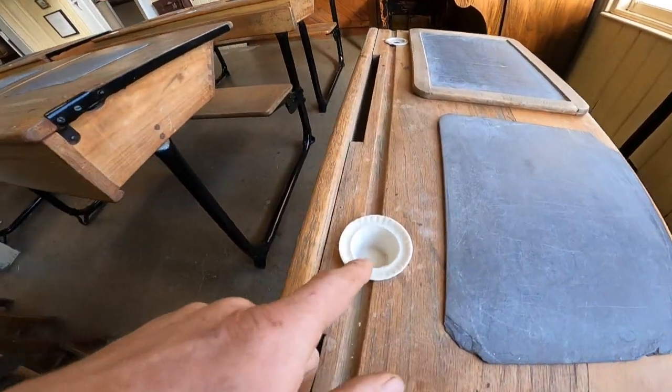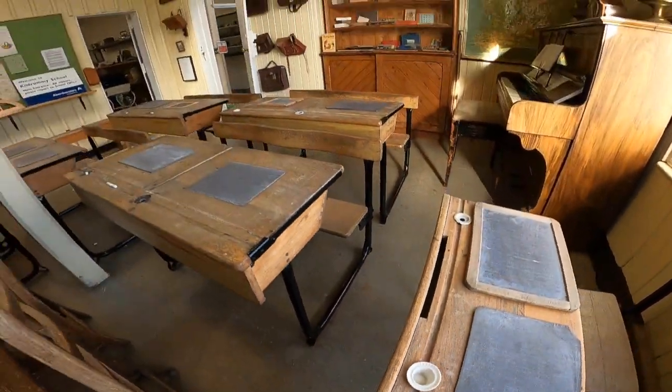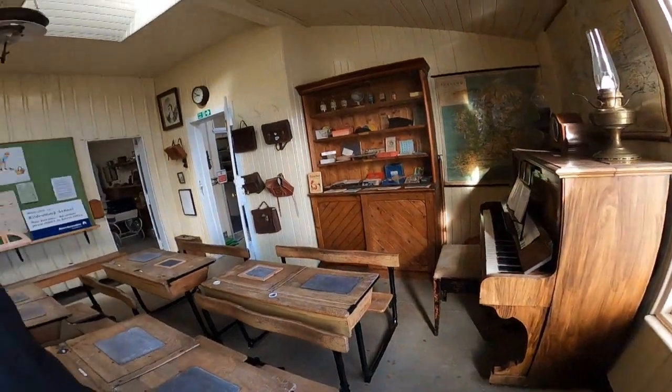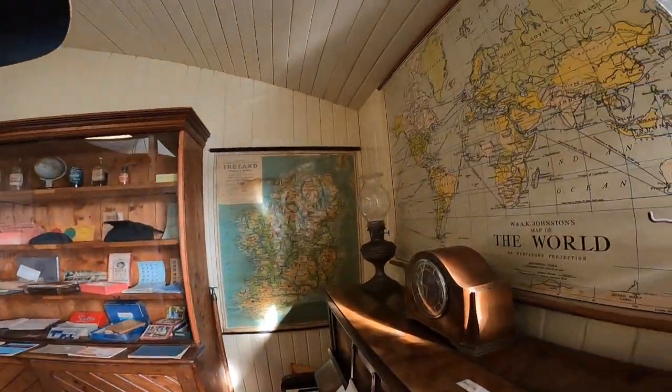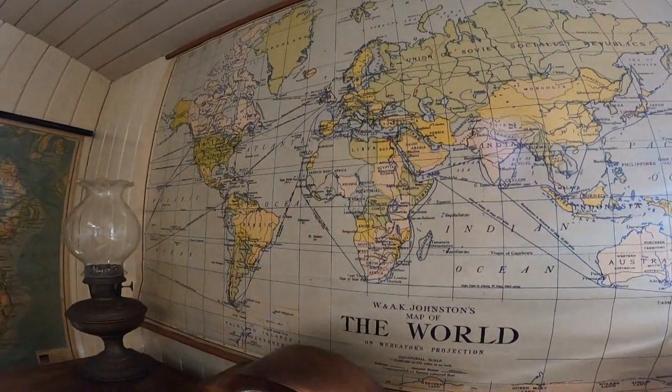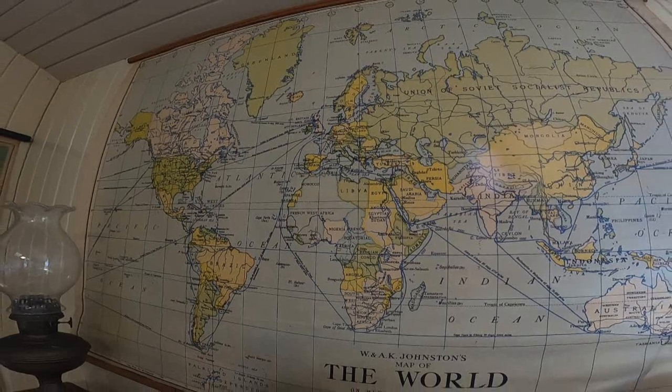I think these desks are from the time they would have written with ink as well, in that little pot there. It's amazing how stuff like this has changed over the years. And look at this, the old map here of the world. Old World Atlas.